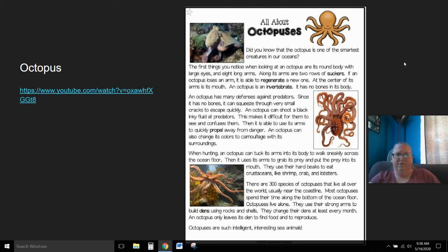So octopuses are one of the smartest critters in the ocean. When you look at an octopus, you see its round body with large eyes and 8 long arms. Along its arms are 2 rows of suckers. If an octopus loses an arm, it's able to regenerate a new one. At the center of the arms is its mouth. It's an invertebrate, which means it has no bones in its body. It's squishy, just like a jellyfish.